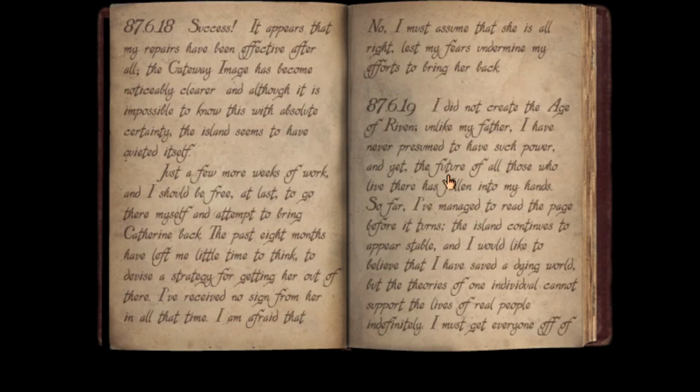Success. It appears that my repairs have been effective after all. The gateway image has become noticeably clearer, and although it is impossible to know this with absolute certainty, the island seems to have quieted itself. Just a few more weeks of work and I should be free at last to go there myself and attempt to bring Catherine back. The past 8 months have left me little time to think, to devise a strategy for getting her out of there.